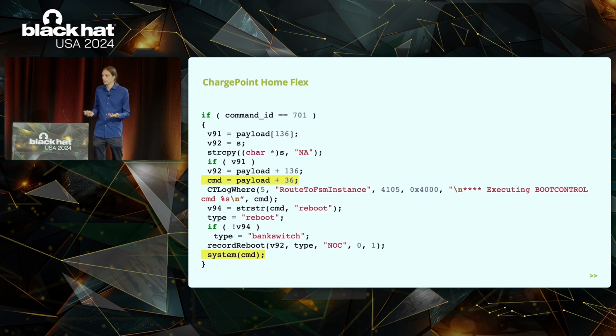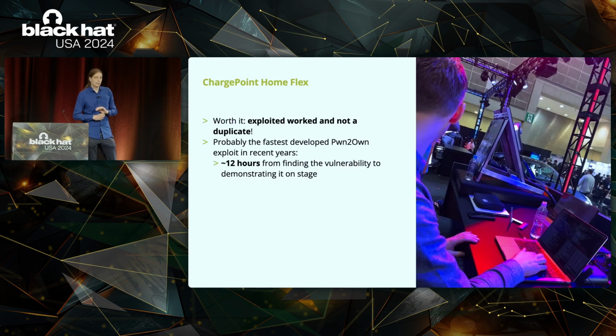Thankfully, the entire file system is just read-writable. We're running as root, so we could just inject a script somewhere that next time it booted, it would set up a reverse shell. And it worked. It was not a duplicate, so we had an actual new exploit, and it worked first time there at the competition. And I don't really know how other teams work, but I'm pretty confident in claiming that this was the fastest developed Pwn2Own exploit in recent years, with just 12 hours between finding the first vulnerability and actually demonstrating it on stage. That's really not how Pwn2Own works most of the time nowadays.